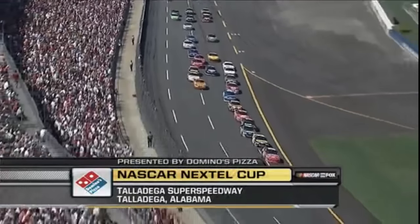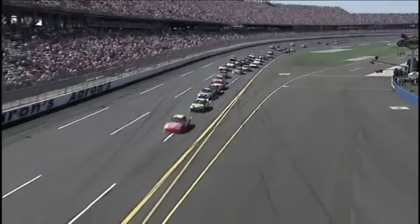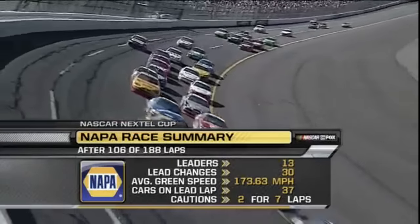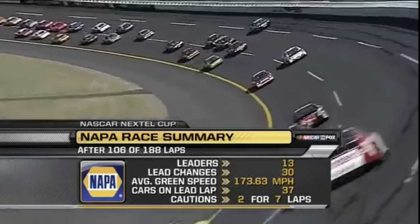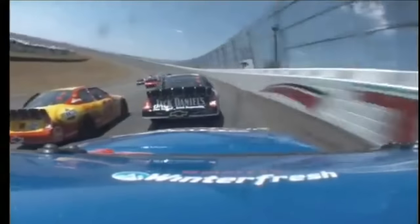NASCAR Hot Box from Talladega, 30 lead changes so far, 106 laps in. And our Napa Auto Summary with Jeff Gordon leading Casey Mears and Jimmy Johnson. Those are three Rick Hendrick cars right up front, then Denny Hamlin and Tony Stewart. And as you can see, we've had 13 different leaders. Only two cautions. First caution was for debris. We haven't had the big one, not the big wreck, but this was as close as we came.